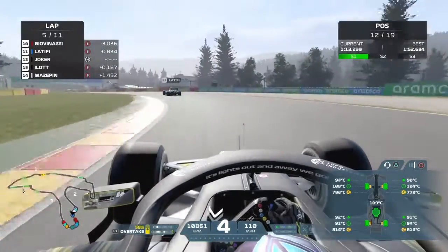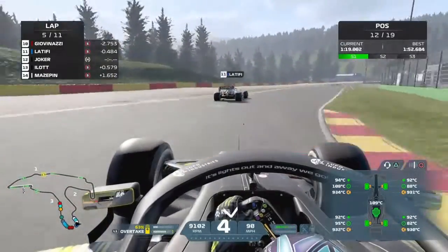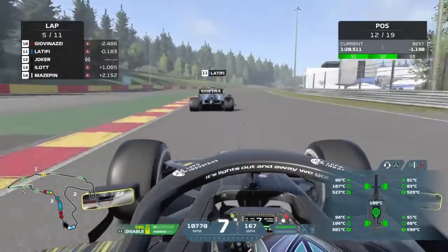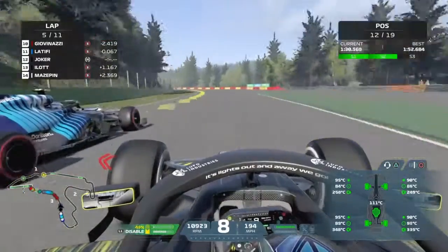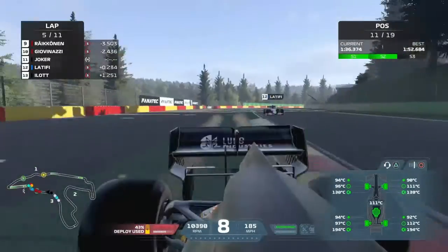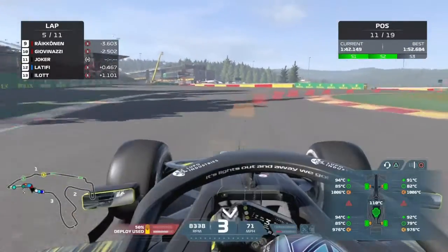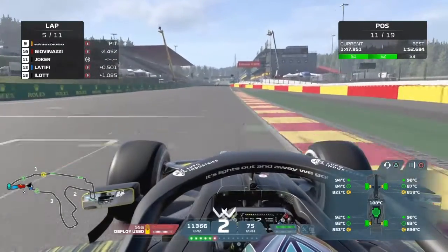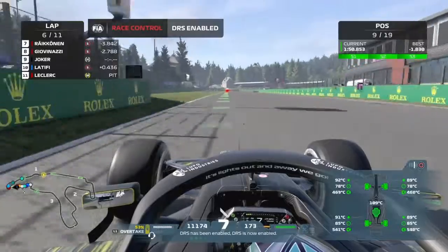As we go wheel to wheel with our teammate, guys. So let's get back into top 10. The thing is, he's also so close to being in the top 10. So let's see if we can catch up again. DRS has been enabled. DRS is now enabled.